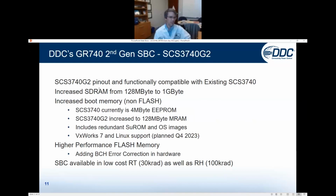But the goals, and I think we meet all these goals, are essentially pin out and functionally compatible with the existing ones, so our customers can go from the existing board to the G2 very easily. Increasing the SDRAM 8 times more memory, up to 1 gigabyte. Increasing boot memory, non-flash. Some customers using our flash memory boot out of the double EEPROM and then start accessing and running code out of the flash.